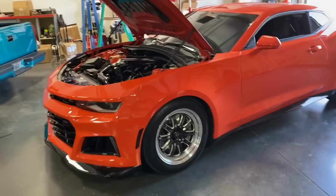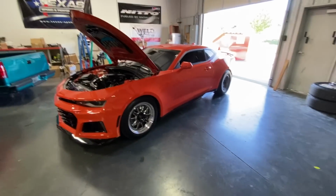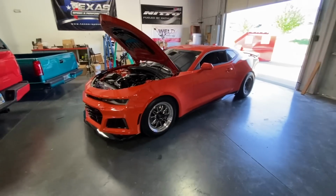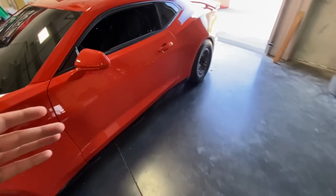All right, we got the car back unloaded, and Justin's been messing with this thing all day trying to get the throttle fixed, and happy to report we did fix the problems that we were having last night at the track. So check this out. It works so much better now.